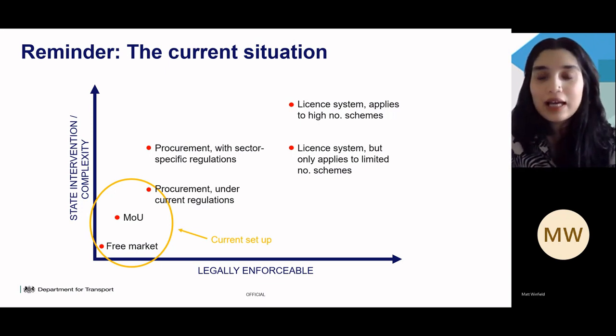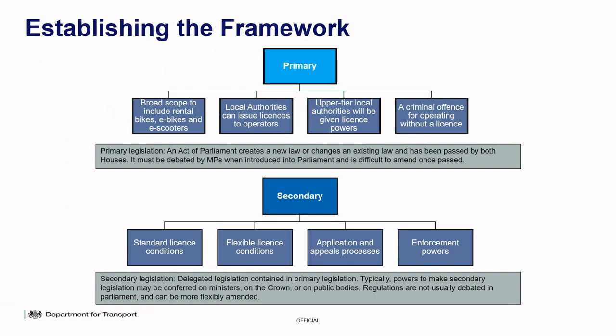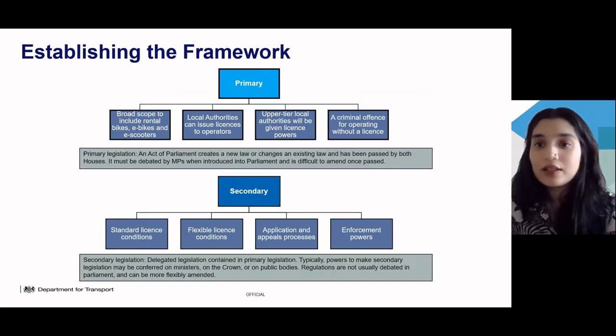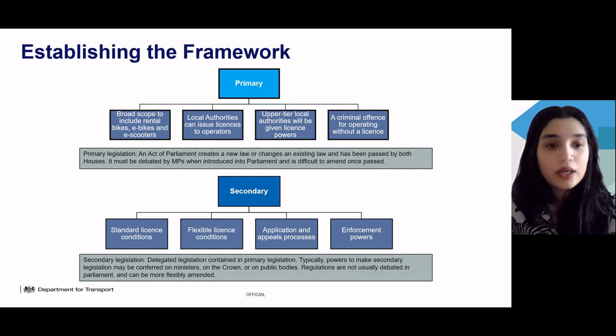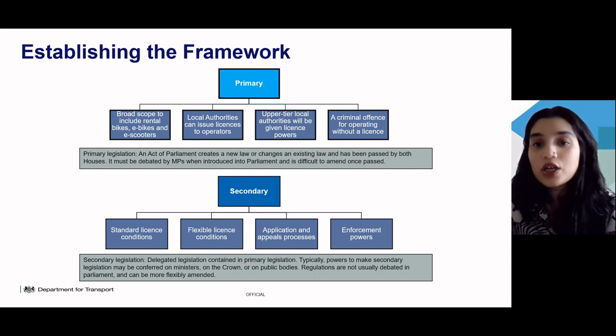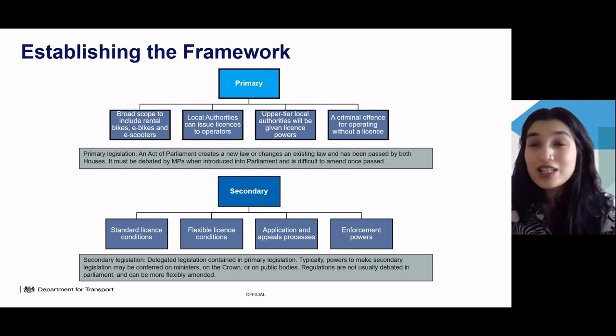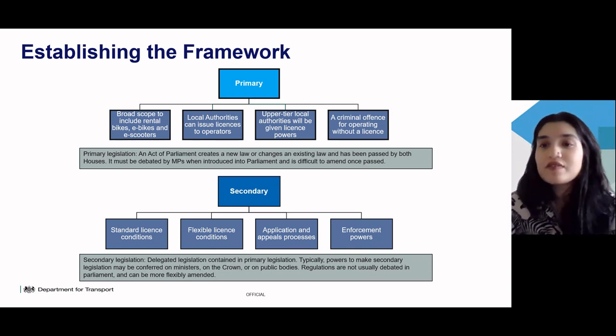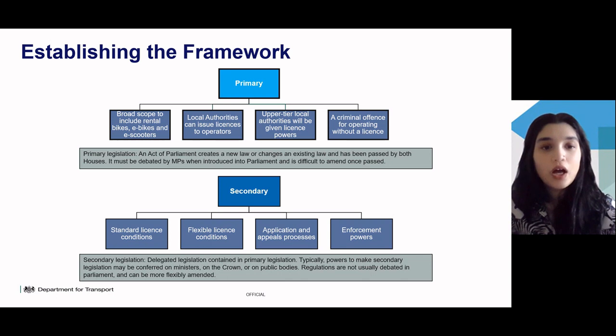If I go on to the next slide, conscious I don't want to take up too much time. The million-dollar question: when parliamentary time allows, we hope to legally establish this framework. We are intending to consult on some of the details later in the year, although exact timings for that are not confirmed so far.